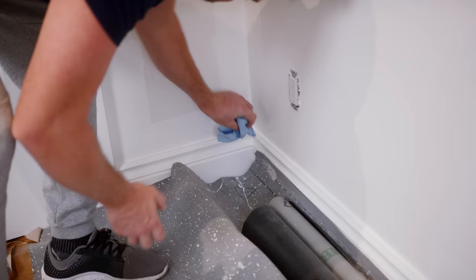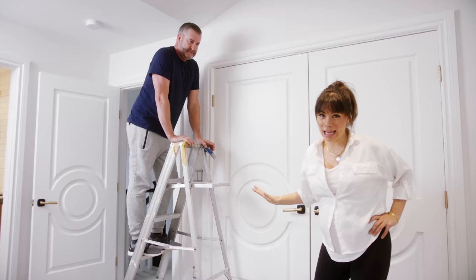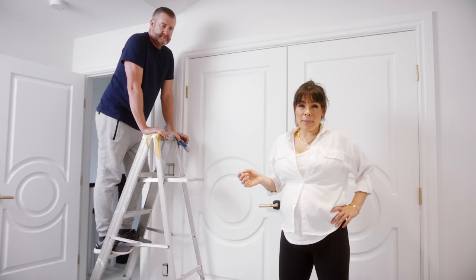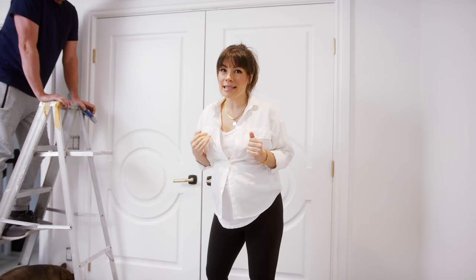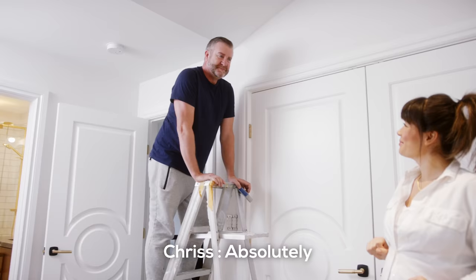You know why we are using the BEHR Dynasty paint? This is like their most high-end line of paint. And it's fast drying, which I'm really excited about because we don't have a lot of time. I never have a lot of time. But it's also stain repellent and scuff resistant, which makes me really excited because there's white that's going on the walls and there's gonna be a baby in this room. So I feel like having paint that's stain repellent and scuff resistant might be a really good thing for a kid's room.